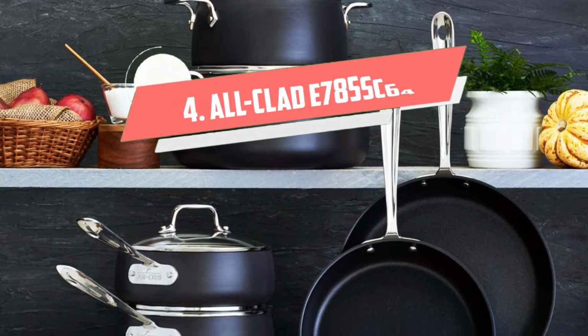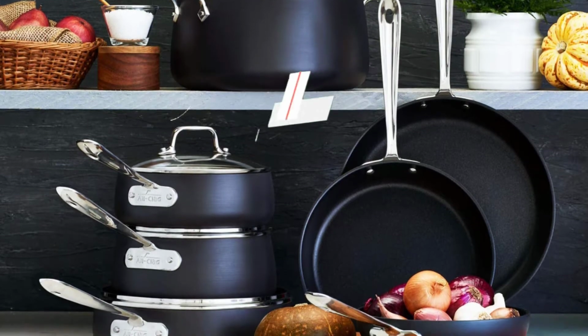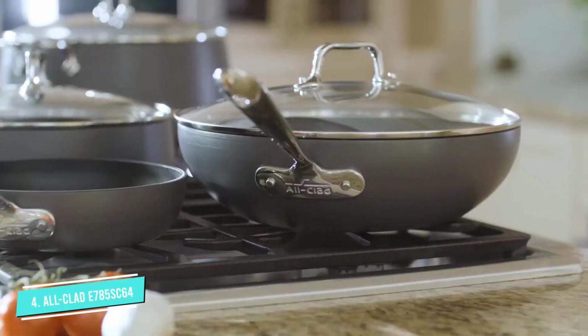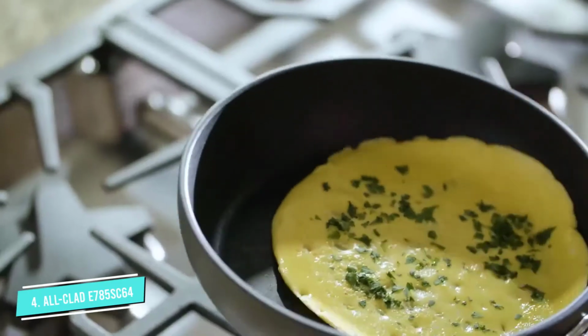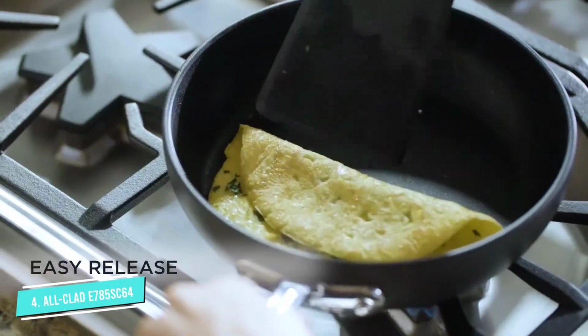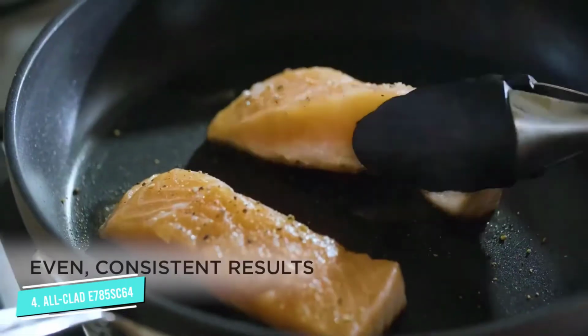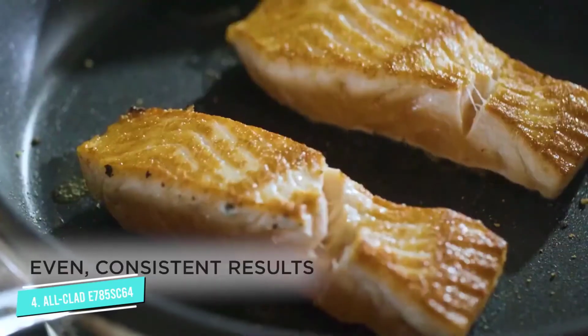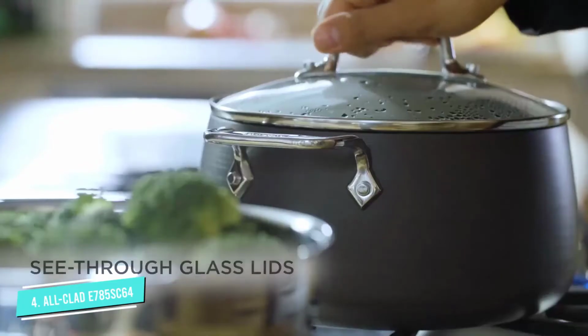Number 4. All-Clad E785 SC64. If you ask for top performance, All-Clad HA1 outstrips in all aspects: unsurpassed cooking performance, durability, usability, and design. With thick US quality hard anodized construction, it offers very durable non-stick surface that can withstand high heat cooking techniques up to 500 degrees Fahrenheit.